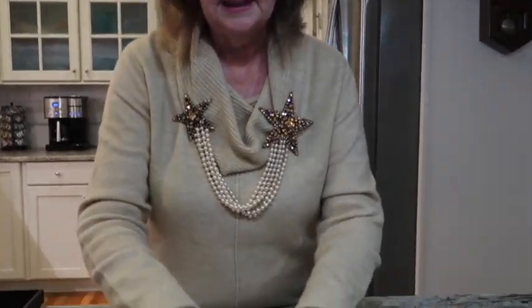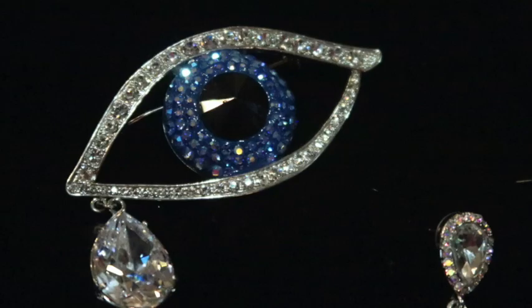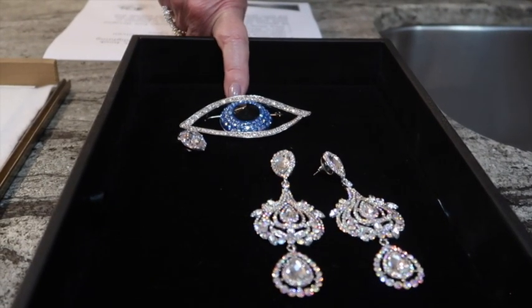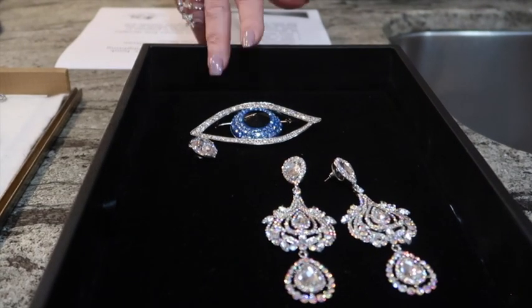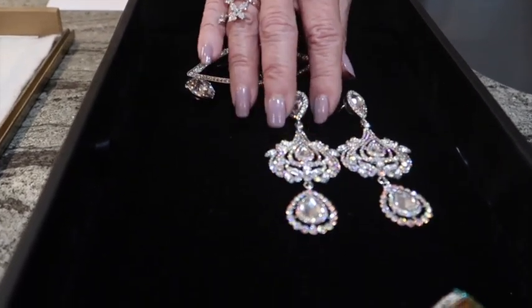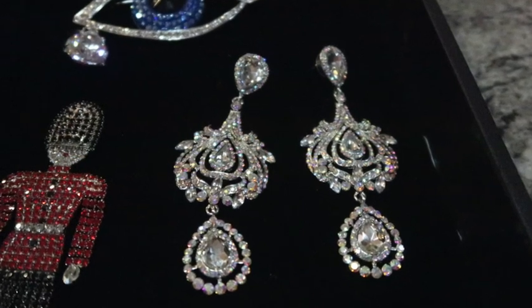What you're seeing in here are some examples of the newer things. So this eye, which is very famous, it's Dali, surrealist Salvador Dali, and Elsa Schiaparelli was also a big influence on Butler and Wilson. So you see some of the things that she designed in their designs as well, with Salvador Dali, I should say. And then this is the bigger pierced one. I think they're tremendously fun.